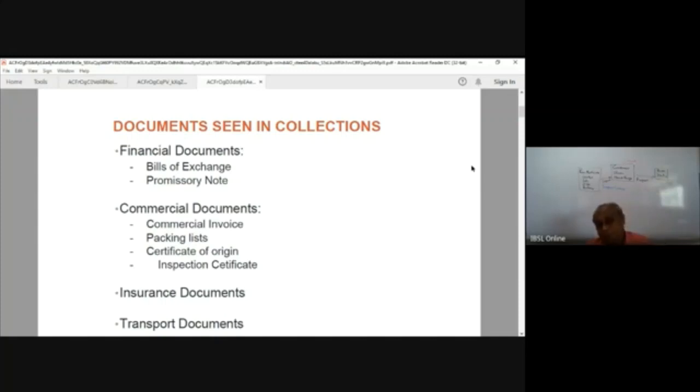Then commercial documents. Under commercial documents: commercial invoice, packing list, certificate of origin, inspection certificate, like that. Then insurance documents, because in international trade, insurance is a must. Then transport documents, that's for the transport.